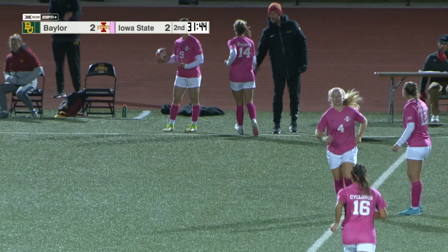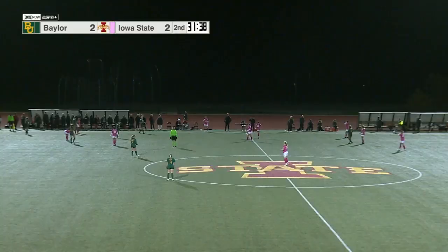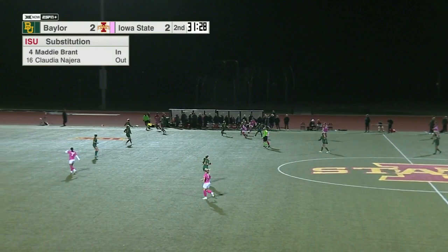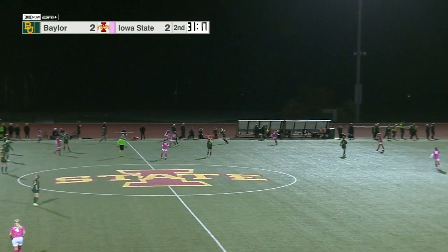Couple substitutions for the Cyclones. Claudia Najira out. Maddie Brandt's coming back. Brandt's back in. Yep. Another international player for the Cyclones. Kind of had some bad luck this season. Injury-wise? Yeah, in the initial exhibition about 18 seconds into it. I remember that. Really, you're thankful that she was able to get back at all.